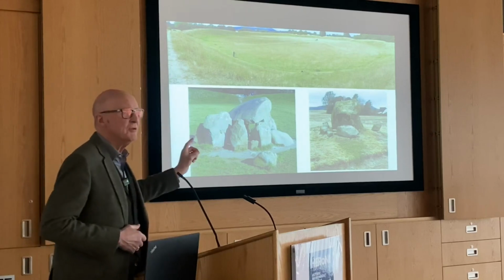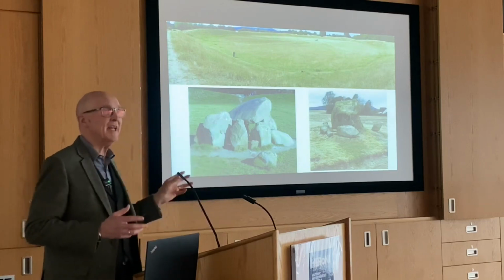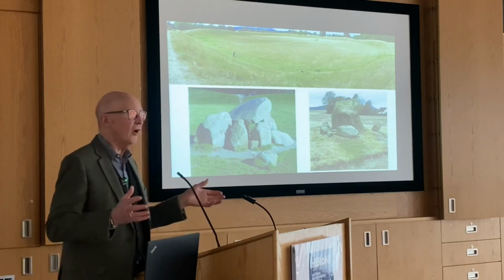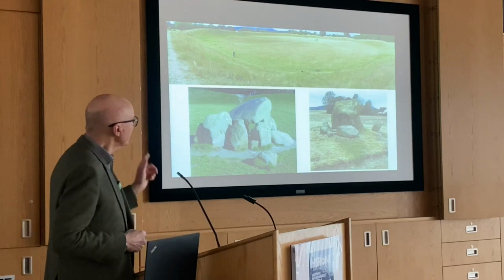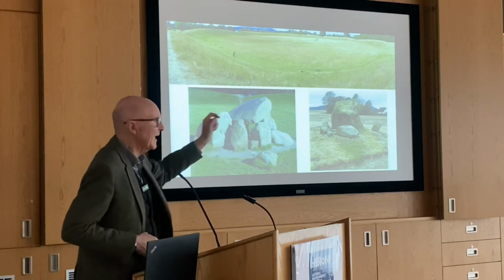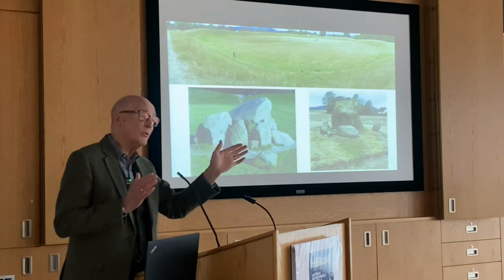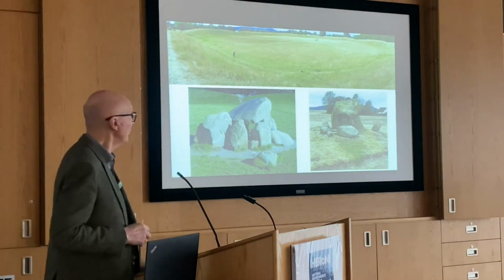But that is one of the most important sites in the whole complex, because I think that is really what started off the whole process and the development of this mortuary landscape over time. The other standing site would be a standing stone, which you can see over on that side, and that stands in the field to the northwest of the Giant's Ring, at the end of a low ridge, which is also very important in the story.